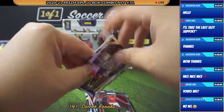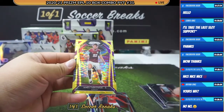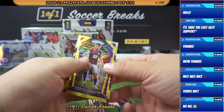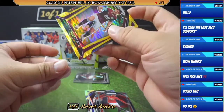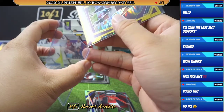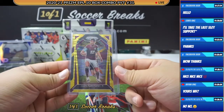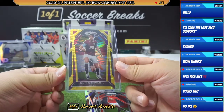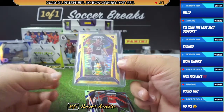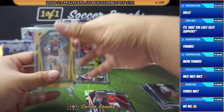Alright, going to Burnley, James Tarkowski, 6 of 10. I think this Burnley spot always gets a low numbered card, or most of the time gets a low numbered card in almost every break. Burnley picked up by Nopong. There you go, Nopong. Congratulations. 6 of 10, James Tarkowski.